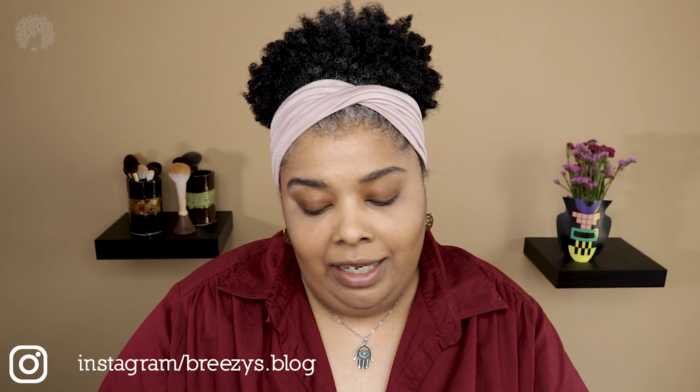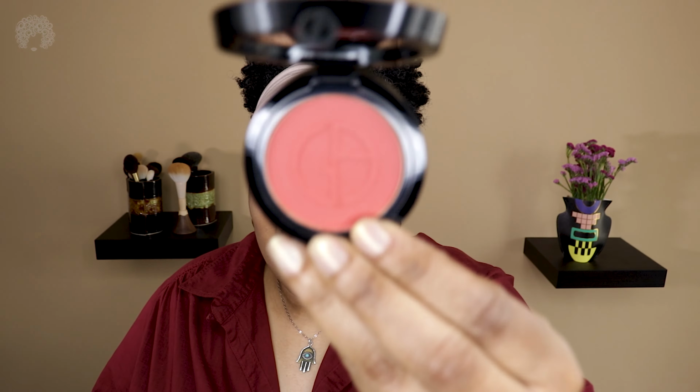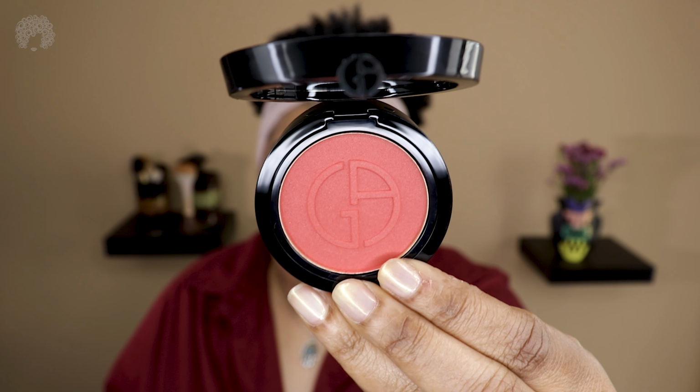There's a really slight, beautiful, very, very slight shimmer on these blushes. And then I also have this bright corally, deep coral color, number 40. Super excited to try these on. I am such a fan of their Luminous Silk family that I'm just all about these.